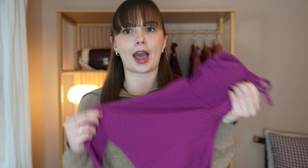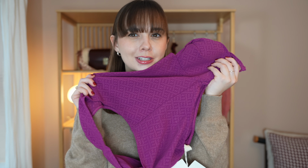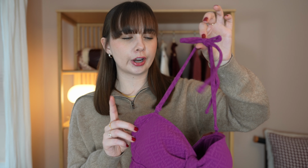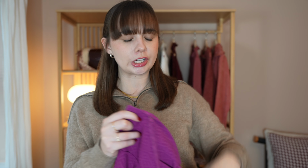This is another colour that has to be in my colour season. I just feel like when I put this on, it really does contrast quite nicely with my hair and my skin tone. So it is a swimsuit. It is like a halter style, which are one of my favourites. I really like a halter style. I'm not sure why, I just think they're quite flattering on my body shape anyway.